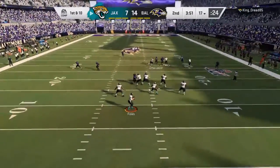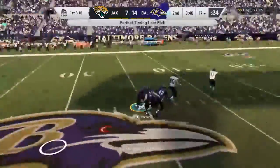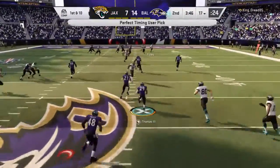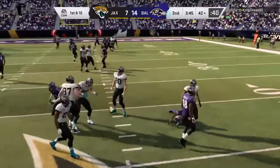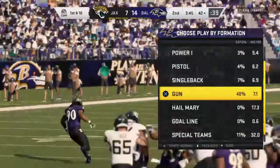After the pick six, they go right back to the air. He's going to look deep down the field. Now that'll be tipped and intercepted. It's the former Seahawk, Earl Thomas. And the return this time will go out to the 42-yard line.